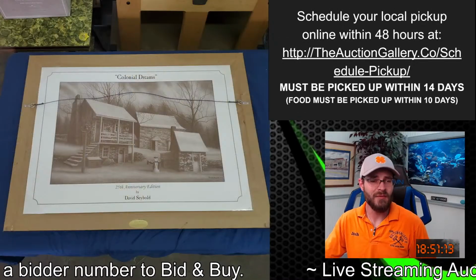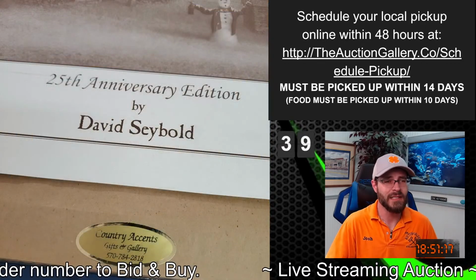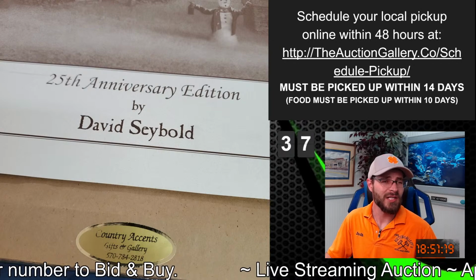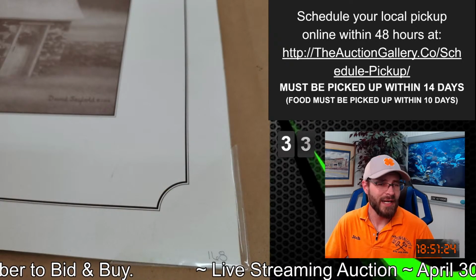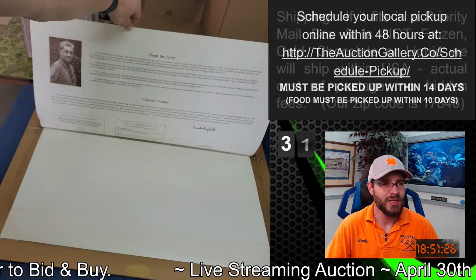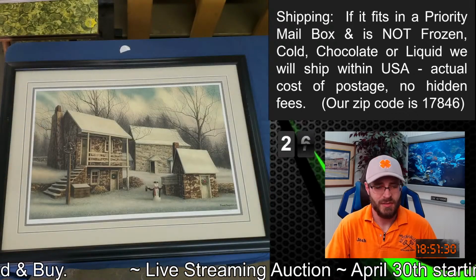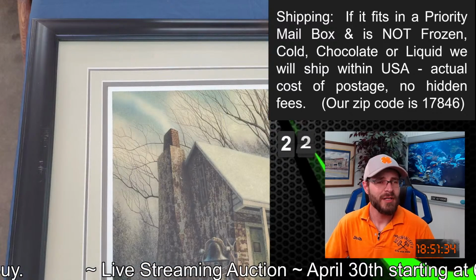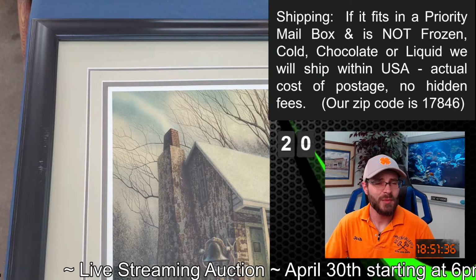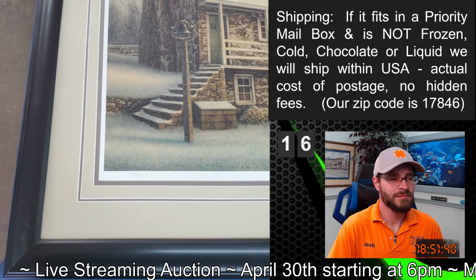Does anybody else want in, folks? The last one of the evening. We're going to run a 40-second clock. You have 40 seconds to make up your mind there, otherwise we're going to sell this one. I've got 190 on the phone bid, looking for 200. 190's on, looking for 200. Clock is ticking down.